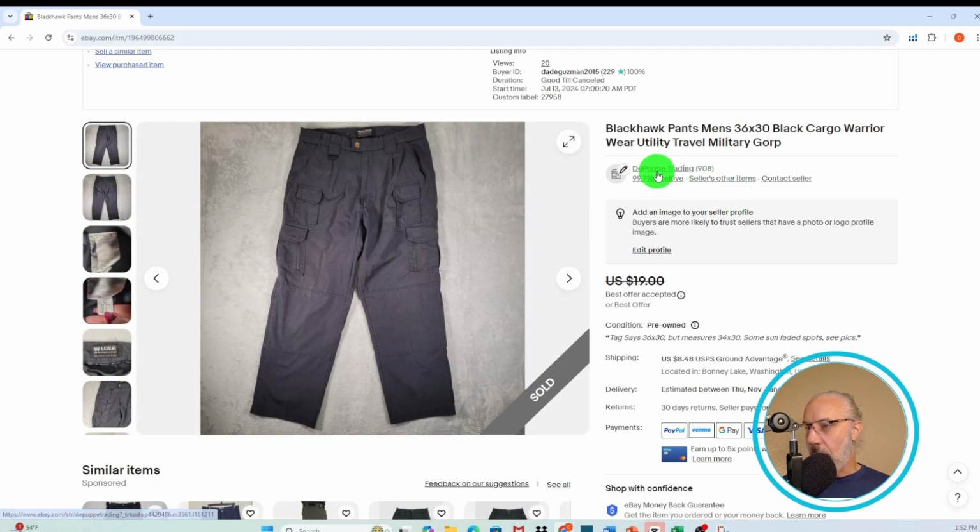Okay, here we have some Blackhawk Pants. Now this is a new brand to me. I just grabbed them mostly because they're kind of utility, kind of a military type of look to them. And the size 36-30. They are black, although in the picture they do look a little blue. But I put keywords like warrior wear, utility, military, Gorp core, that kind of stuff.